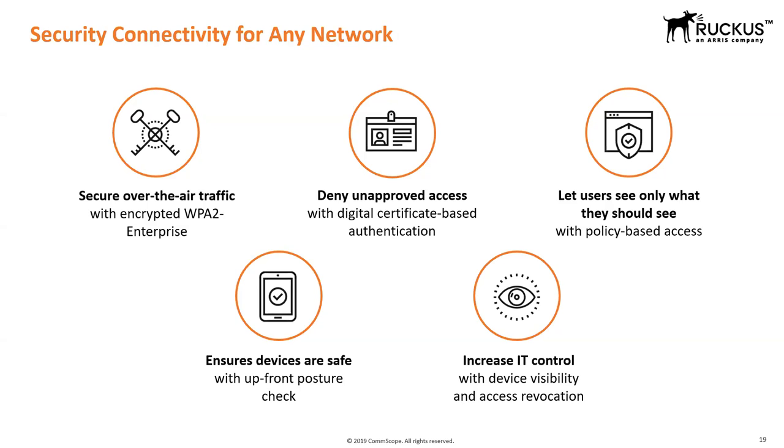Ensuring the devices are safe. And I think you're ensuring devices are safe, but you're also ensuring your network can be safer with upfront postures, like making sure they have antivirus. Maybe they need to have some kind of proxy set up so they can go through a web filter or something of that nature. All that you can do with CloudPath.